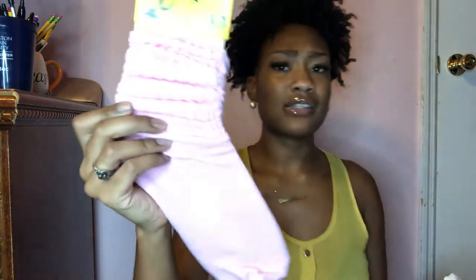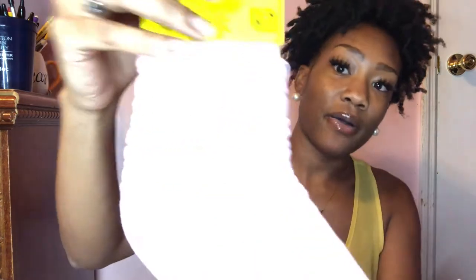The next thing I got is some crew socks. I don't know why I got the crew scrunchy socks. I had an idea for these. That's probably why I bought them. You know why I bought these. But okay, I've got these, and these is like in that light colored pink. All right, next thing I got.